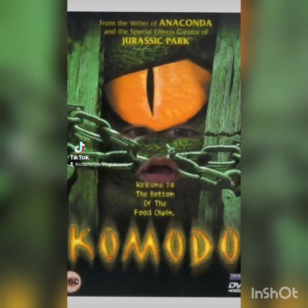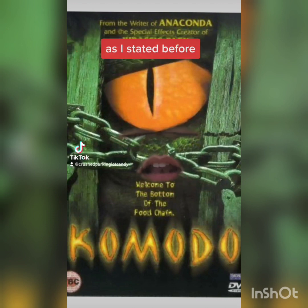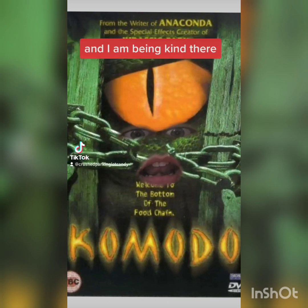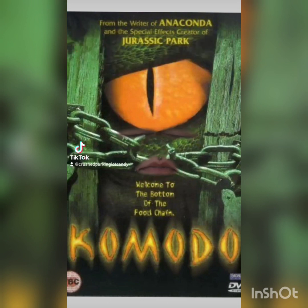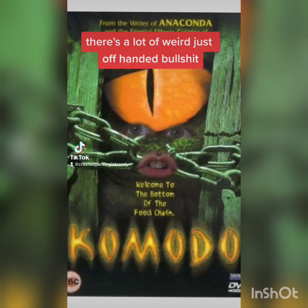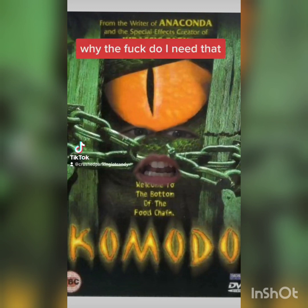Part 2. Okay, so as I said in part 1, and we're not even going to touch on the whole sound mixing thing because I've already yelled about that, this is a 90-minute movie. It only has maybe 10 pages worth of dialogue, and I am being kind there. But only about half of it moves the plot along. There's a lot of weird, just offhanded bullshit. It's like, hey, watch out for that hole. Thanks. Why the fuck do I need that?